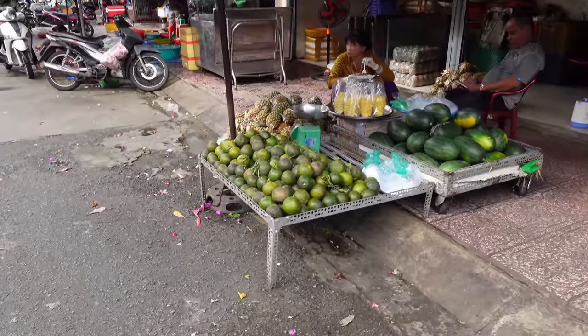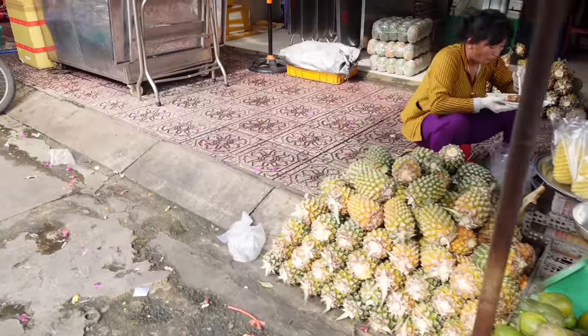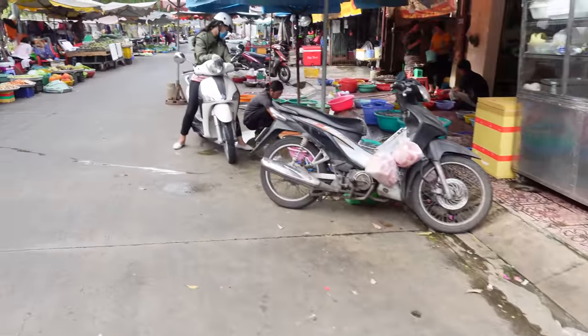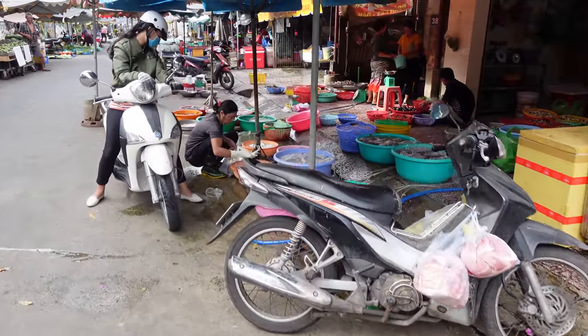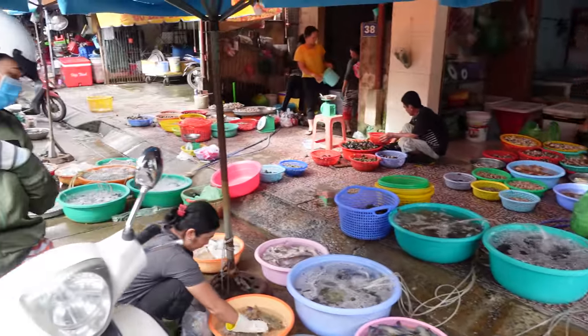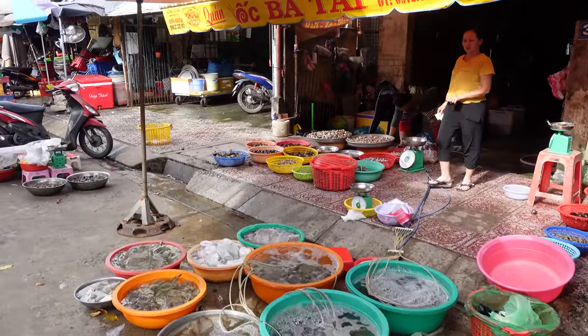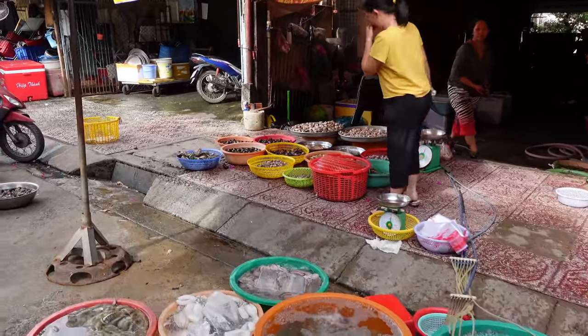Fruit. These are oranges. I don't really eat too much. Pineapple, too sugary. This is the seafood ladies. This lady's a little bit more expensive than this lady. So if you're gonna come here, this lady's better price. She hooks it up better with the prices.